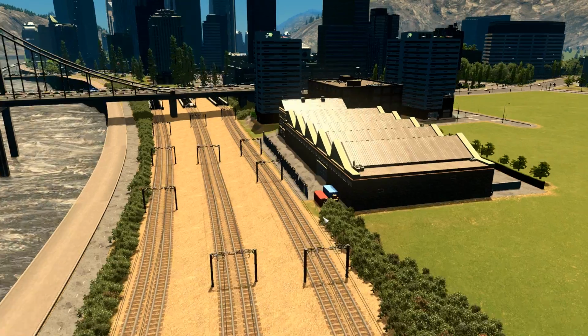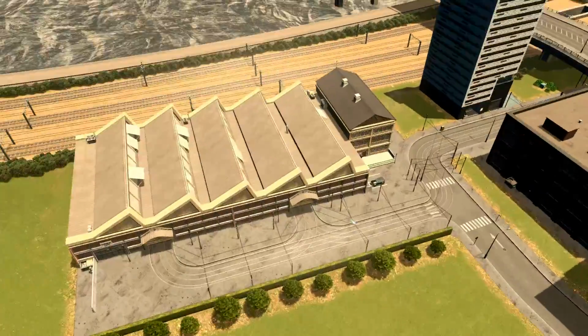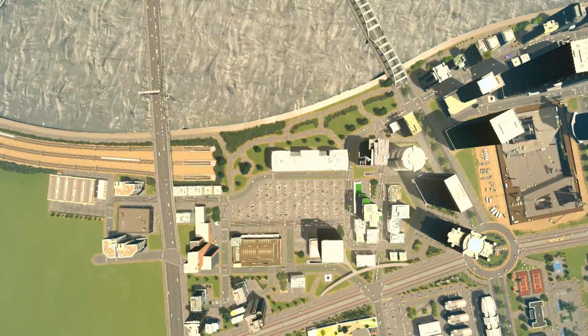So that's what we did. We put it right there. It works. I love how this kind of works together with the rail. And the tram lines, if I zoom out, my God, these FPS, it's just terrible.